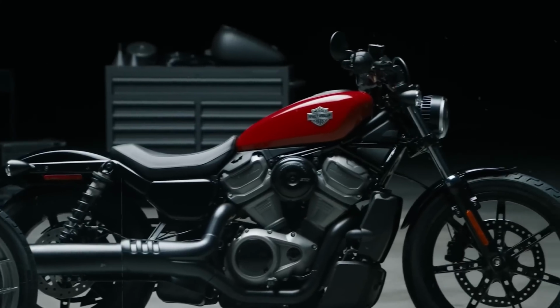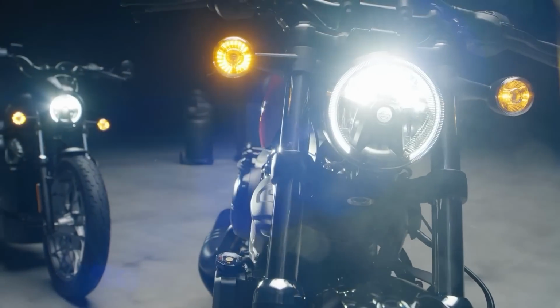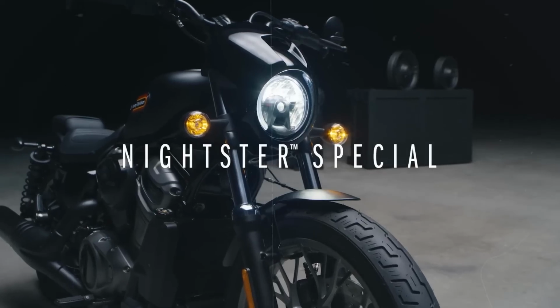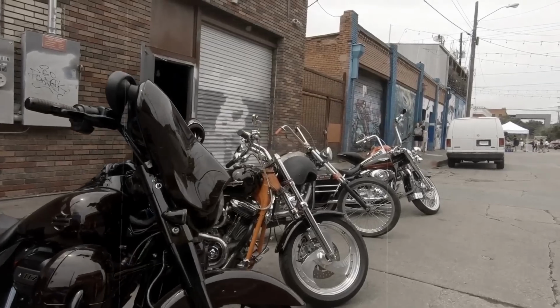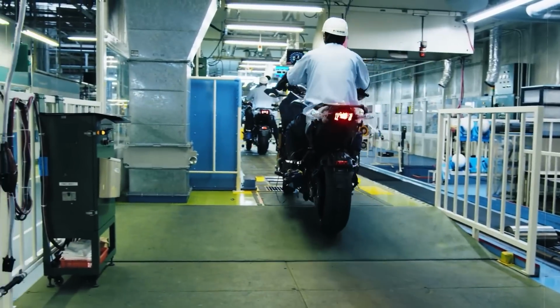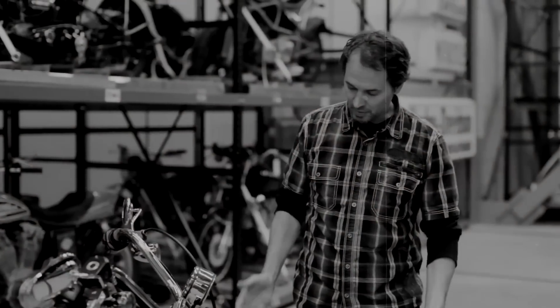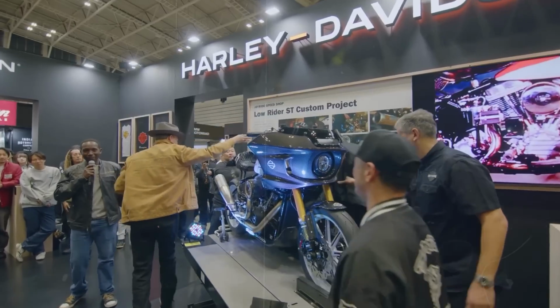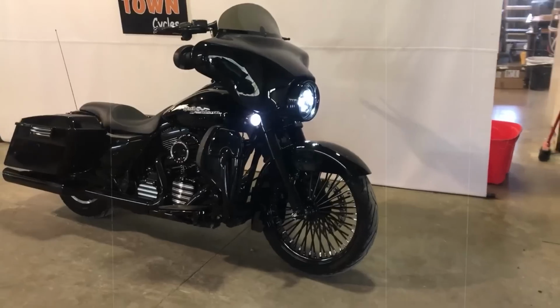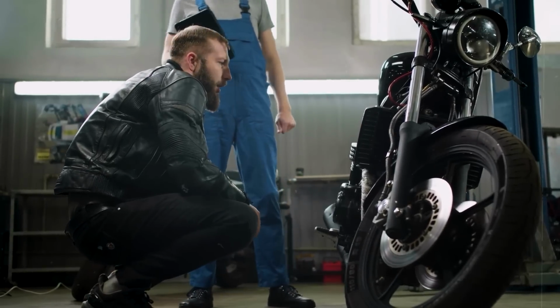The solution is knowing your rights and options. For routine maintenance like oil changes, tire replacements, and basic service, independent motorcycle shops can save you 30 to 50%, while often providing more personalized service. For warranty work and complex diagnostics, you may need to use the dealer, but even then, you can negotiate labor rates or seek out dealers known for fair service pricing.